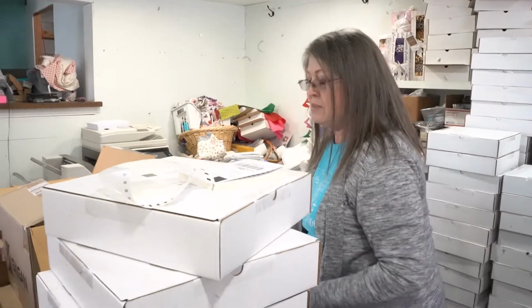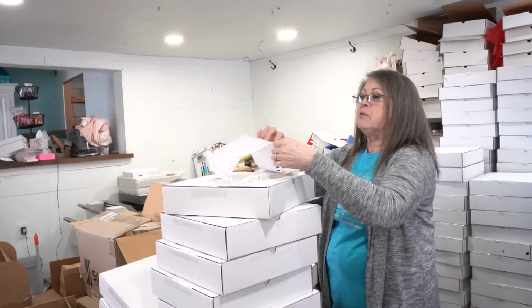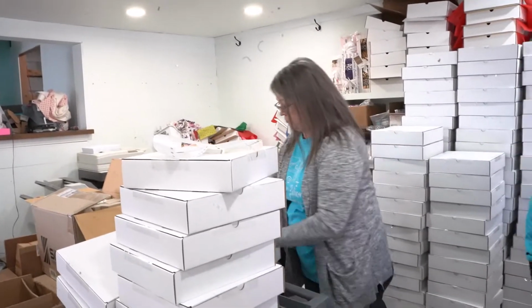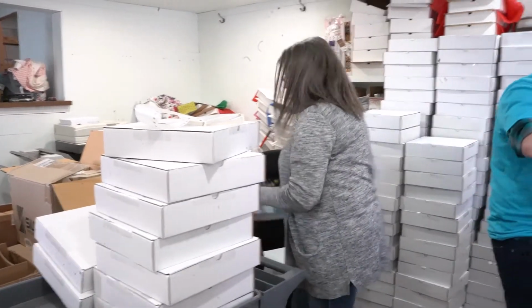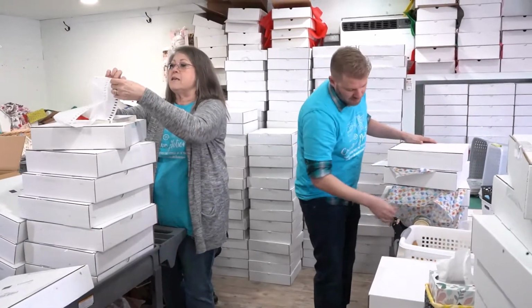Just doing my posts, and I'm looking at the different zones so we can make sure they get where they need to go. And when he gets back, we'll load up another bucket and we can take it down today.